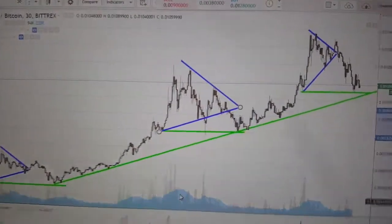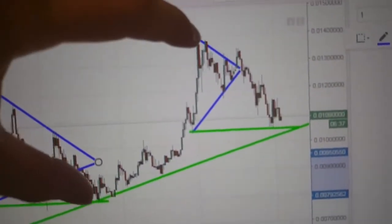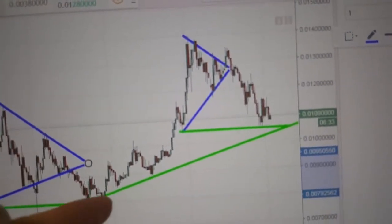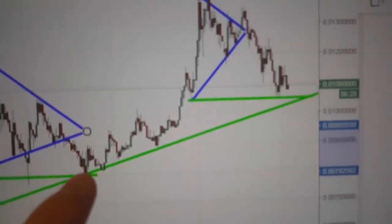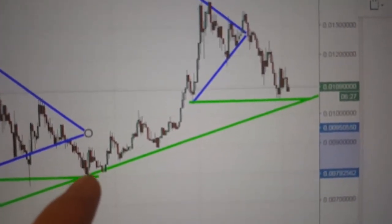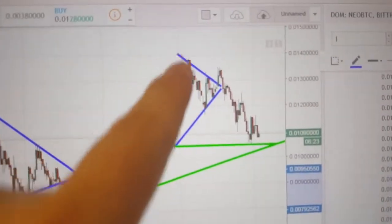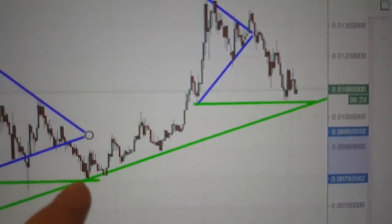Okay, so let's chart what happened so that you know what's going to happen. Let's start here. From here to here, this is 60%. This is a 60% rise from this low point to this high point. And did we know this low point? Yes. In the Whale Club, we said buy right here. And did we know this high point? Yes, in the Whale Club, we said sell right here. How did we know how to do that?